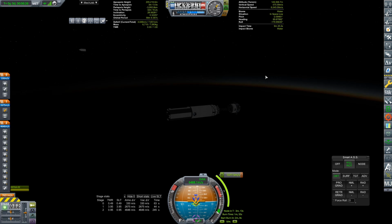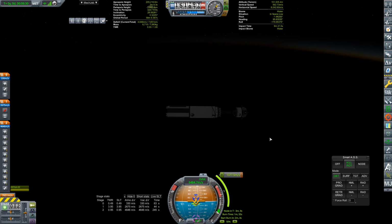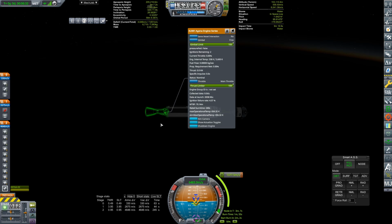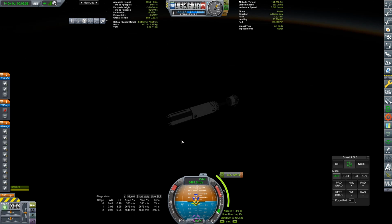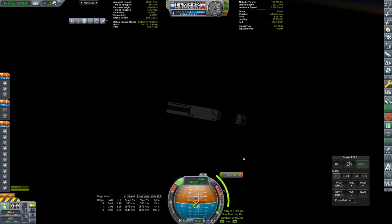All right, and taking over manually, it's time to go ahead and circularize this orbit with our Agena upper stage engine. Things look a tiny bit different with my trajectory. It's because I did indeed have to reload because I mentioned that I was taking control manually to avoid a bug, but then I didn't. And then the bug threw me out of whack and I had to launch again. So this is my second attempt.